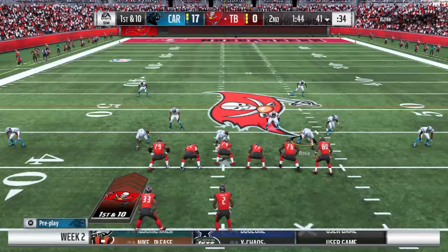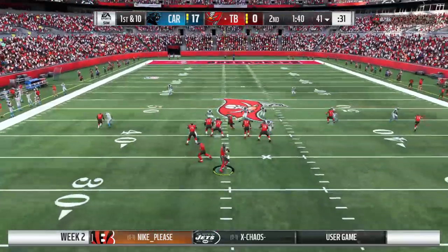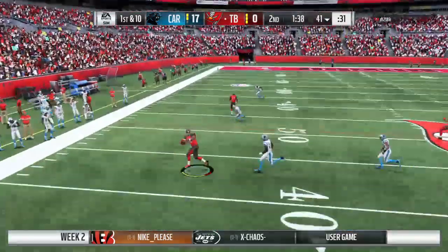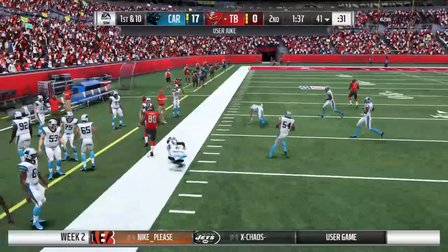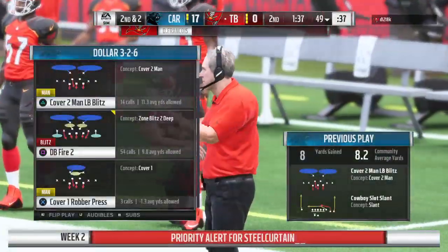Now you've got to hustle your guys to the line and get them set. Back to throw now on 1st down. Out to the left there and complete to Howard. A good pickup there. 8 yards on the 1st down completion.